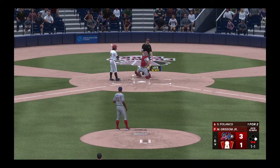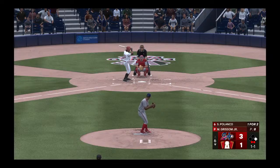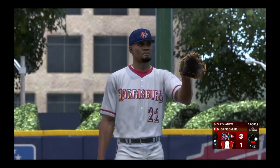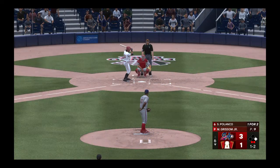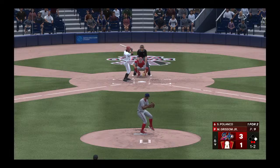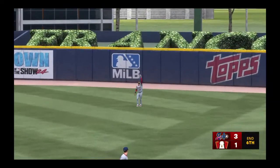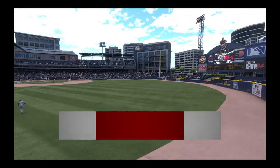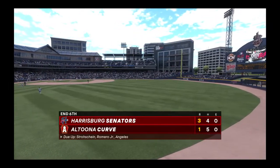That misses the zone, and the count even 1-1. Right through there for a strike. Fly ball to right. Angeles on the move. Makes the grab, and that's the inning. So no runs here on a base hit. No errors. One left on base. We're through 6 full innings. The Senators out front here, 3-1.